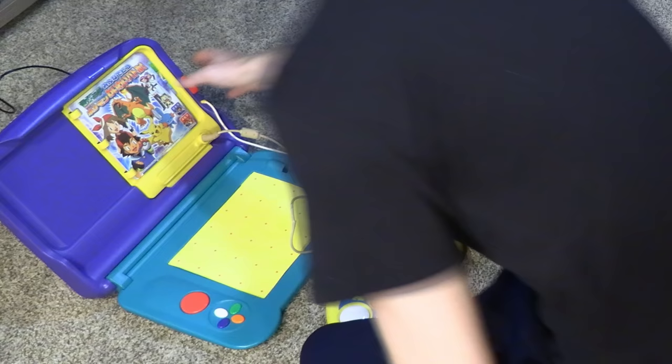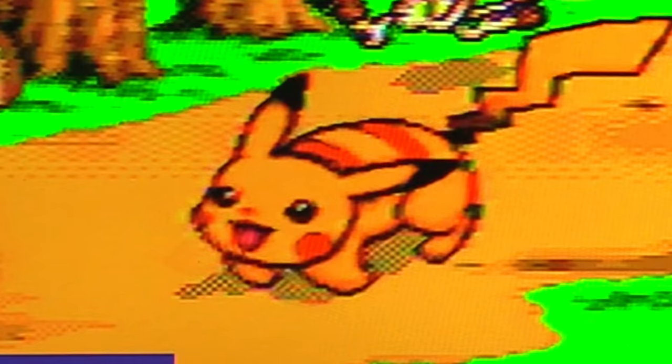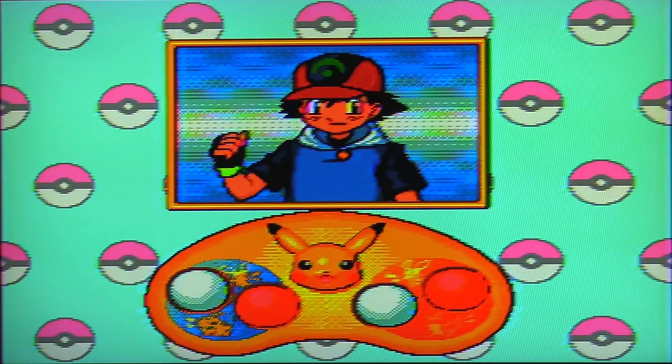Who's that Pokemon? It's Pico! Wow! How do I know if the console's turned on? What I want to know is what happened to their volume? The audio is so quiet. But honestly, I don't care. All Sega Pico music is the same. I've played all the games besides this one.